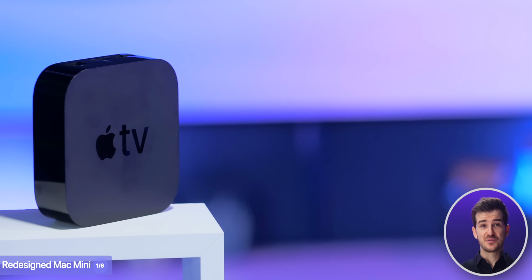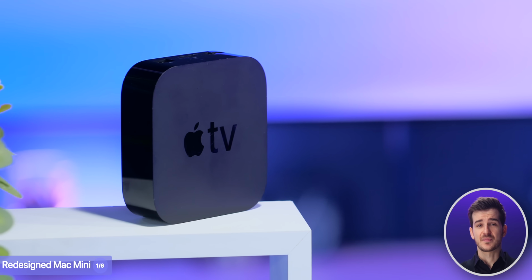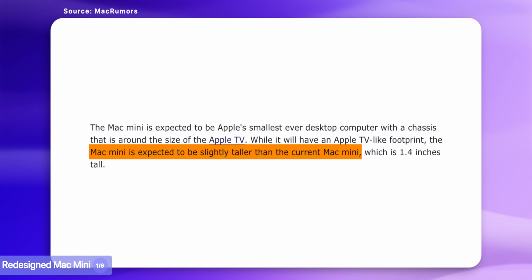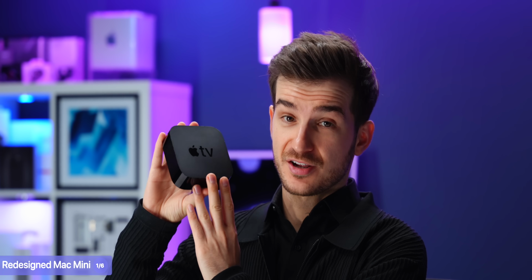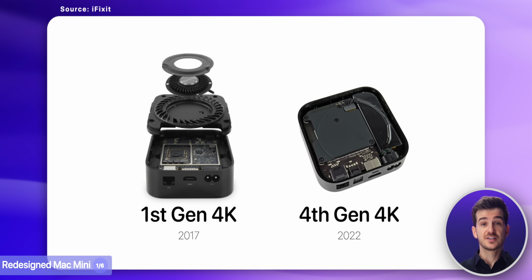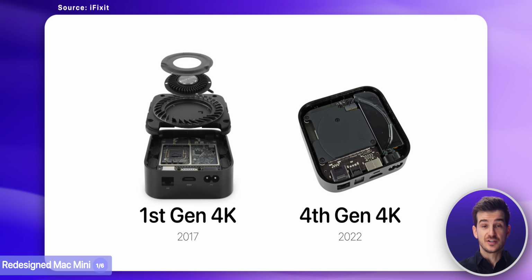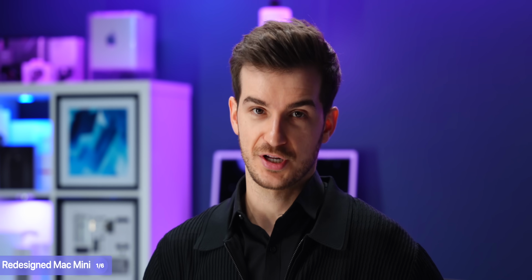So this new Mac Mini will basically be just as small as an Apple TV, at least in terms of the width. It is expected to be taller though, so it will actually look very similar in size to the old Apple TV 4K that I've got right here and that I'm still using at home, by the way. The reason why this one is taller than the newer 2022 model is because this one has a fan inside, which the new one doesn't. The new Mac Mini will of course also have a fan, more than just me.